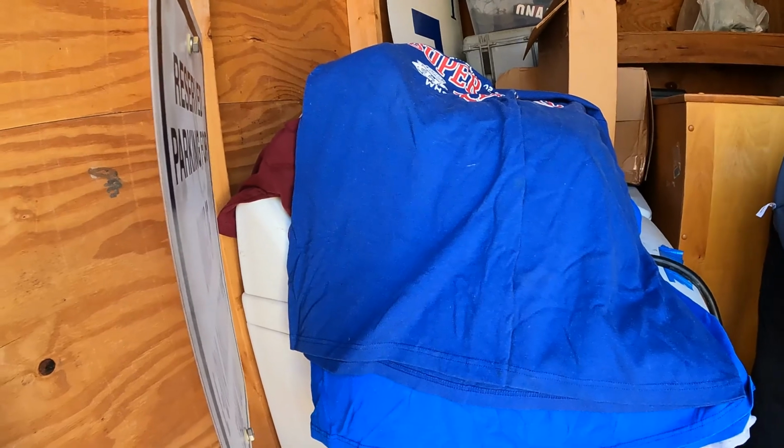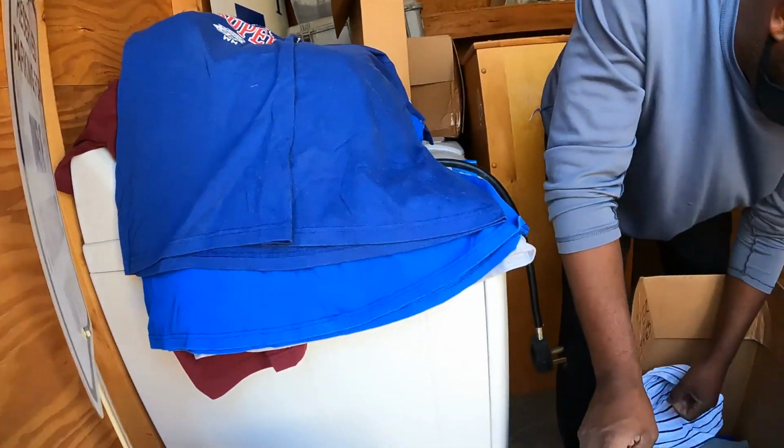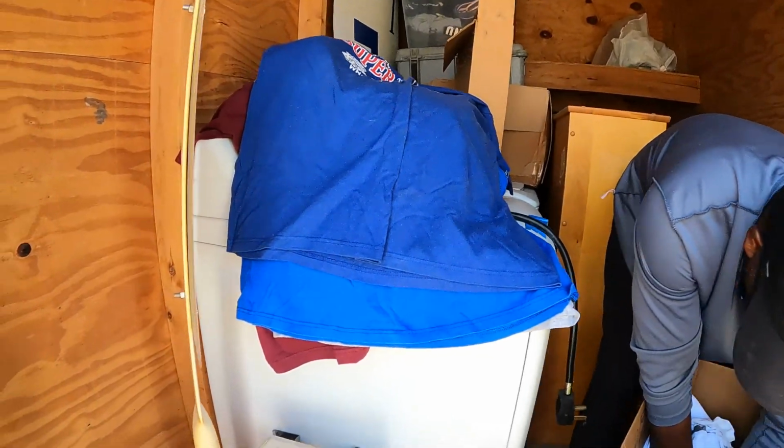And these are official year shirts here too. This is like personal mail stuff here. That's mail? Yeah. Now remember, if you do storage lockers, any personal stuff has to be returned to the storage locker owners.